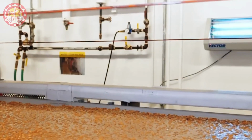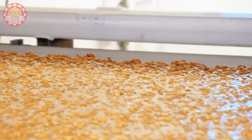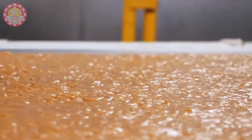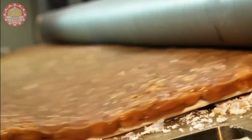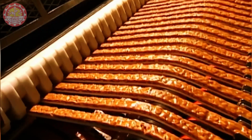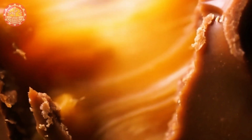That makes it hard enough to cut later, and it mixes the flavors together. Sweet nougat, salty peanuts, gooey caramel, all in one big happy bite. It's like the factory's mixing a perfect snack just for you. Picture a long, shiny slab zooming through that tunnel, all smooth and ready to turn into Snickers bars.